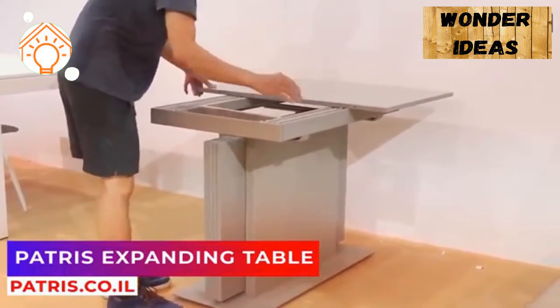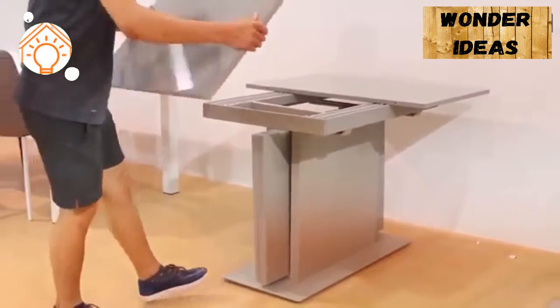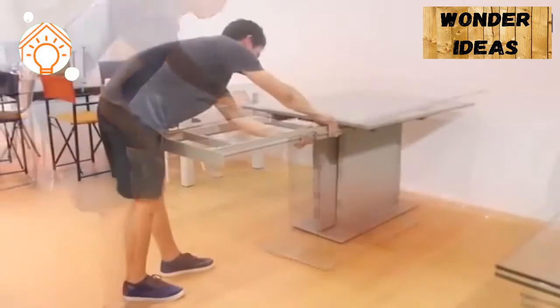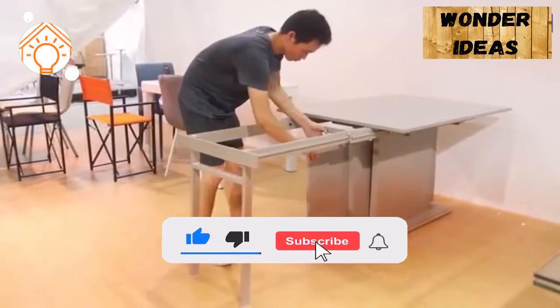PATRIS Expanding Table. This modular dining table can expand up to 3 meters. It is the best solution for every tiny apartment. It is made of a simple and very strong metallic mechanism. It has magnifying plates that can be stored inside the table.